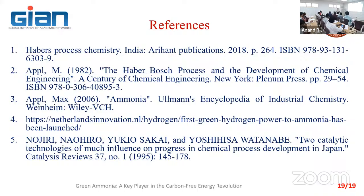Once it comes, they are using PCM, but with that PCM also there is a problem. Once it converts to solid, it will take time to convert to liquid again. So with the liquid and solid conversion, we can't produce continuously.